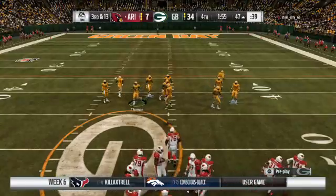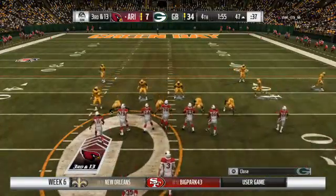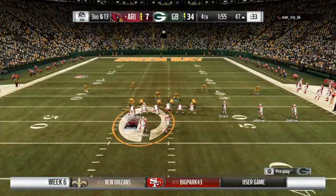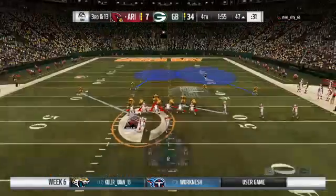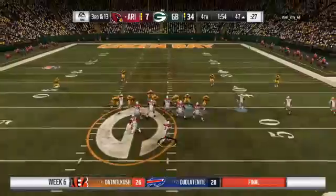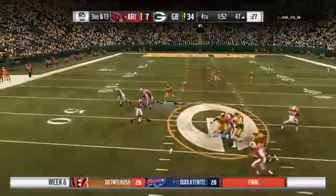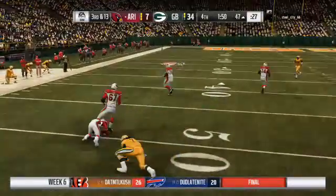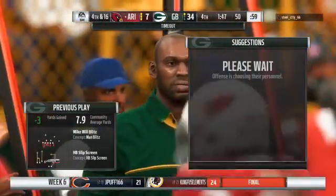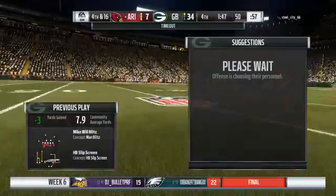So 1st and 2nd down went in the wrong direction. They'll try to do better here on 3rd and 13. 4th down. Now it's Rosen. They'll try and set up the screen. It's complete. And that play goes nowhere. Taken down, losing yardage at the 50, right at midfield.